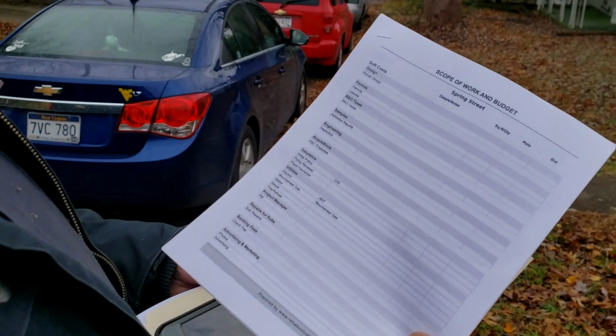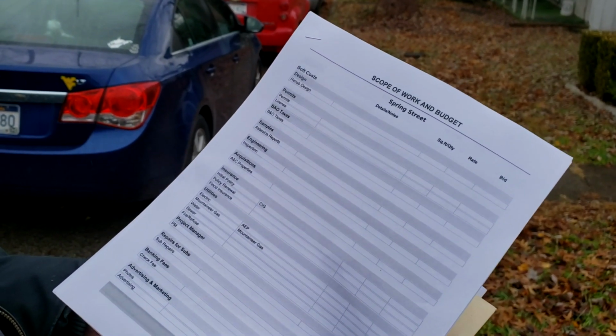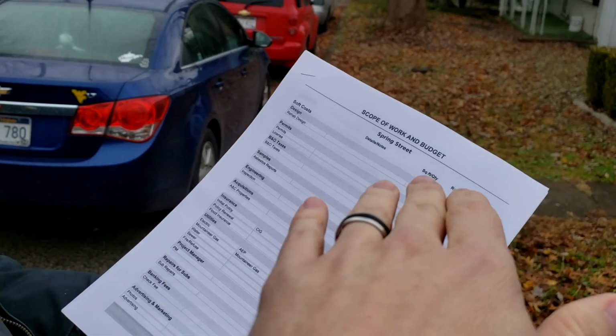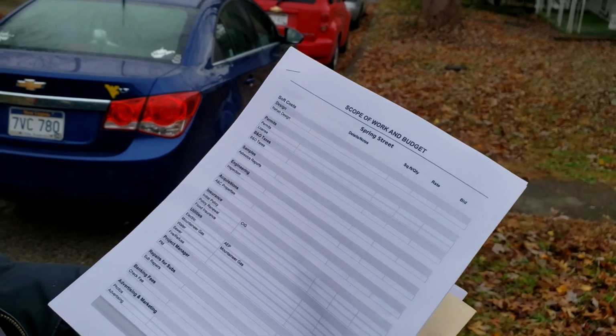So this is just the rehab valuator. I'm going to do a video on this. We use this for all of our houses. It's been a great system so far. Basically, Steve's just going to fill all this out. It works on the iPad too, but sometimes we don't have service, so he does it here on the paper.